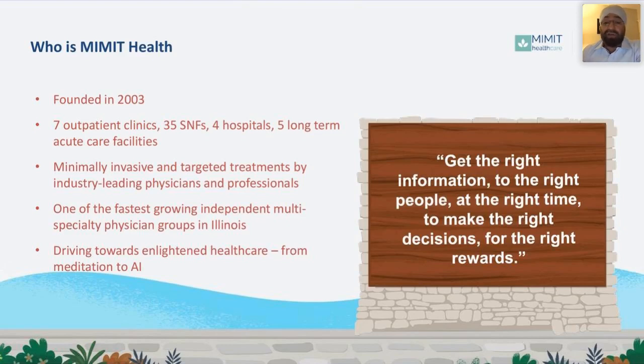Now, one of the things we've done is that there is no patient, just like no flight ever takes off without a flight plan or the control tower knowing. So we do a lot of care coordination. Every patient gets a care plan and every patient gets a care coordinator. So we do that. So a little bit about MIMIT Health.